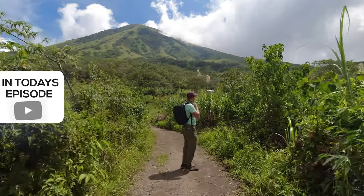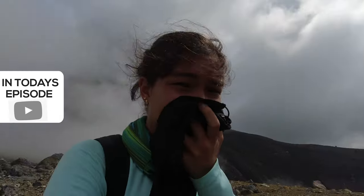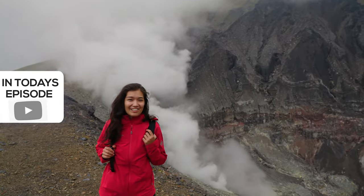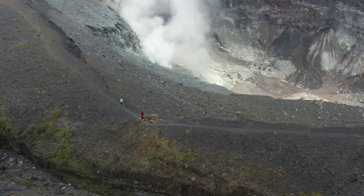Welcome to today's episode. We are hiking up the volcano Lokon in Tomohon, where we are following the lava domes. Again, an active volcano with lots of sulfur. Have fun!